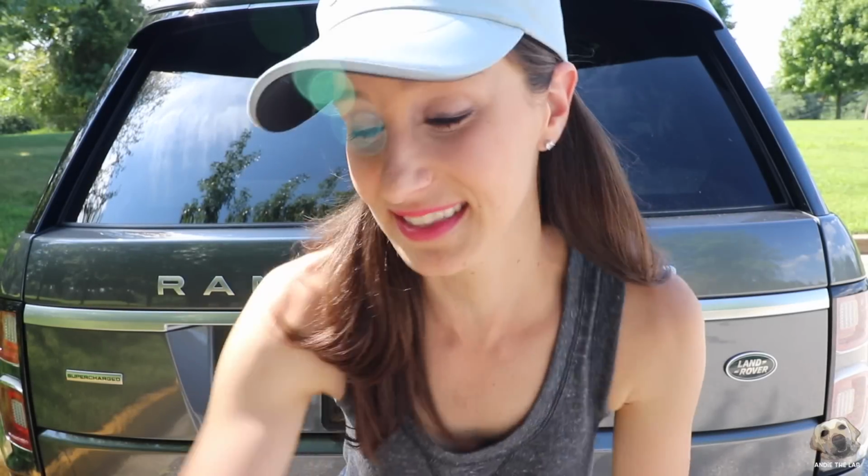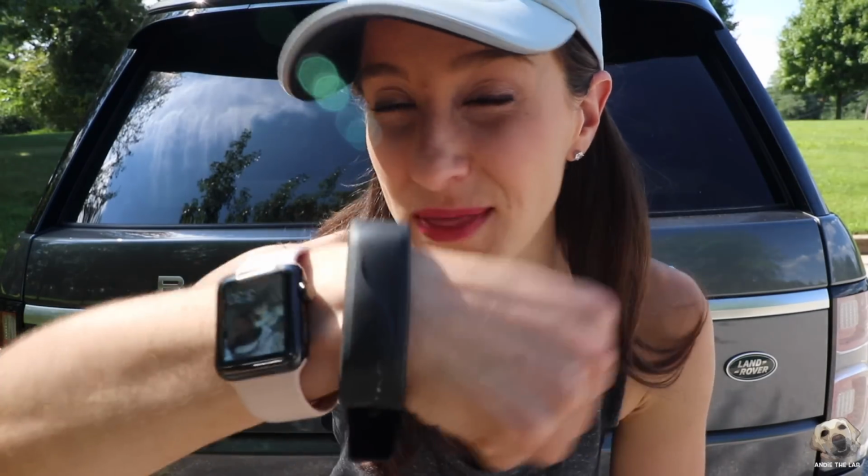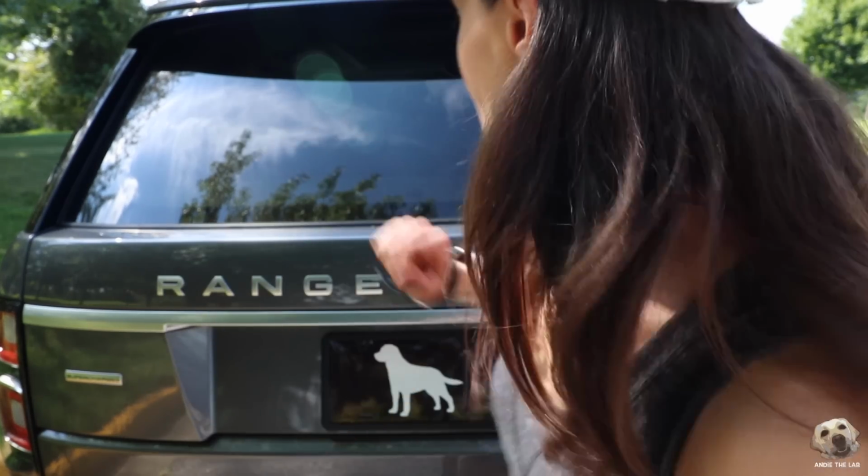So how many people can say they can lock and unlock their car with a wristband? This is how the Land Rover jewelry works. When you get out of your vehicle, you have 30 seconds to hurry your tush over, hover around the letter R, and your vehicle locks. You go for your swim, you go for your jog, because guess what? This baby's waterproof.